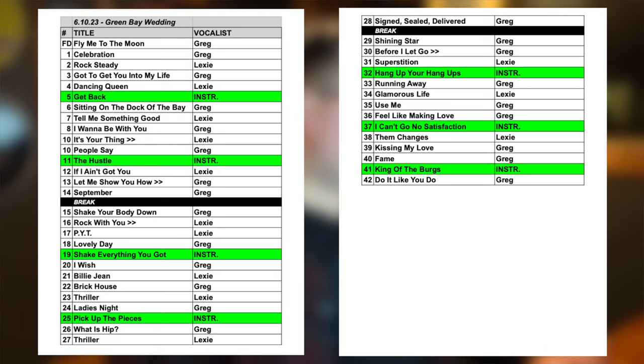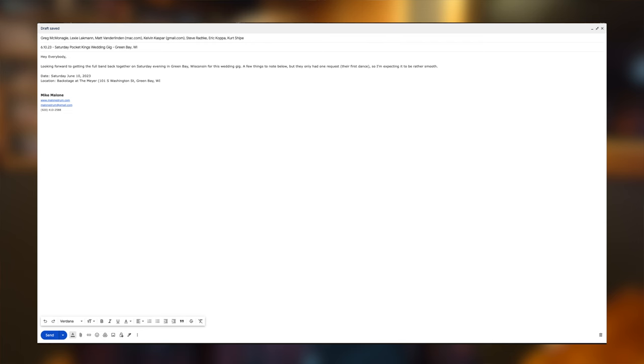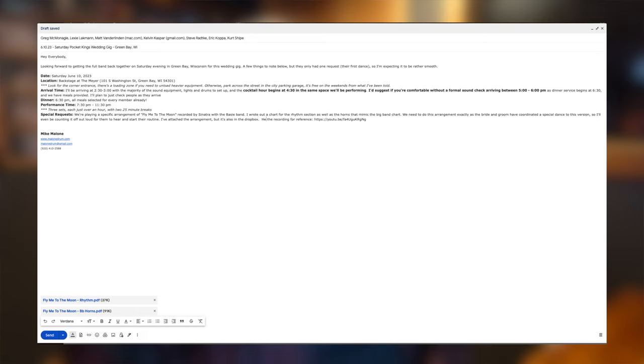So after finishing the set list, I could email the band with everything they'd need, like the address of the venue, parking information, attire, a timeline for the day, a brief overview of the set list, and specific songs to watch out for. But that's really the extent of prep on my end.